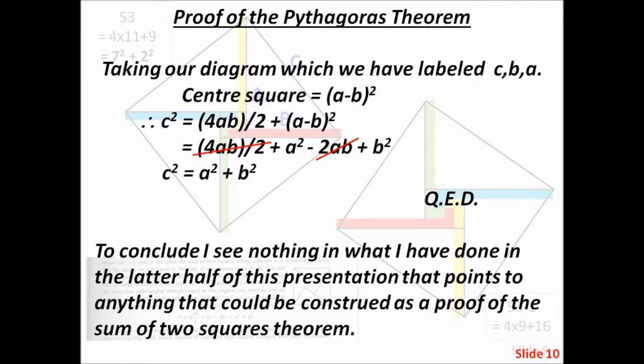Proof of the Pythagoras theorem. Taking our diagram, which we have labelled C, B and A, the centre square is equal to (A minus B) all squared. Therefore, C squared is equal to (4AB)/2 plus (A minus B) squared, which is equal to (4AB)/2 plus A squared minus 2AB plus B squared, where we see that (4AB)/2 is equal to 2AB. Therefore, they cancel each other out to leave us with C squared equals A squared plus B squared, QED. To conclude, I see nothing in what I have done in the latter half of this presentation that points to anything that could be construed as a proof of the sum of two squares theorem.